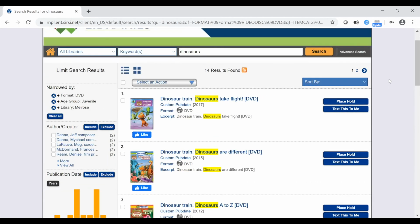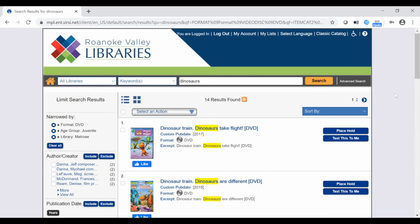So hopefully those are some useful tips and tricks for how to search for items and how to narrow searches given how broad our catalog is. If you want to make sure that your holds went through, go up to this blue section here at the top and click My Account.